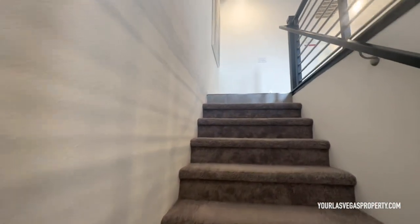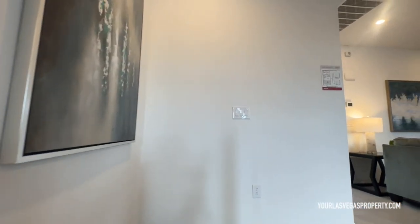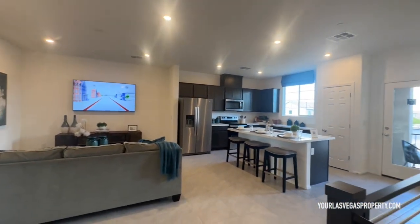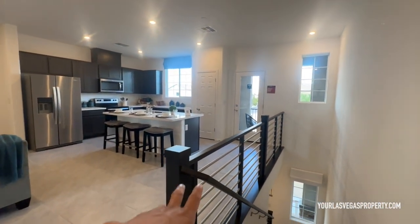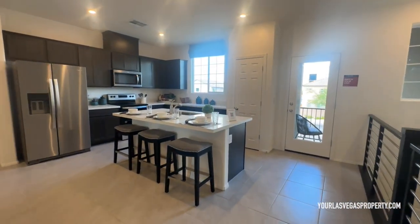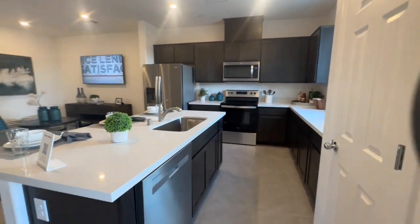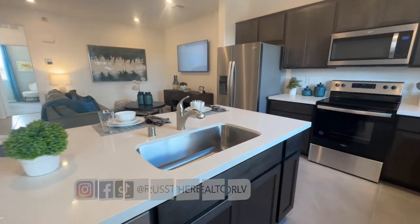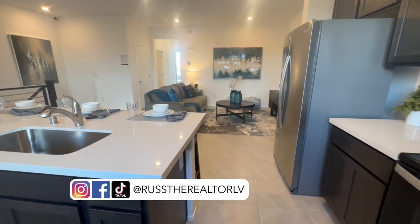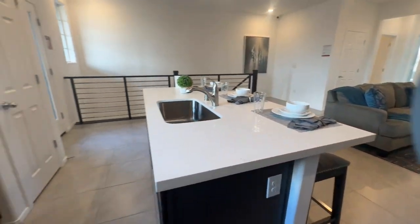So let's go ahead and check this out. All right, so right when you walk in, you're definitely gonna see a little difference here. I do like the modern steel rail that they chose for this model. But you've got a standalone island here, which is different from the previous model, which is pretty nice. Actually, this kitchen feels a little bit more spacious than the previous model that we just came in. Just since you can walk around this island right here.